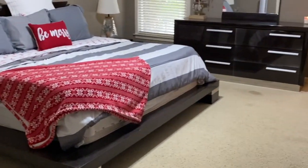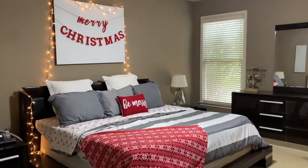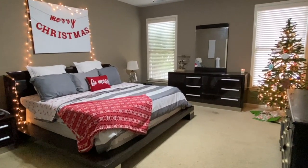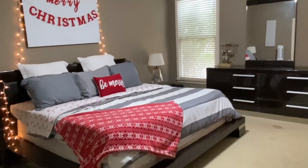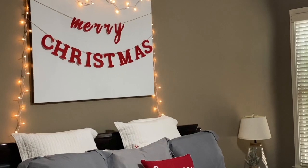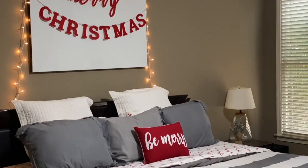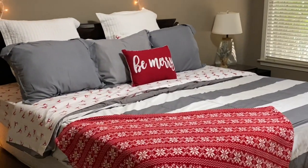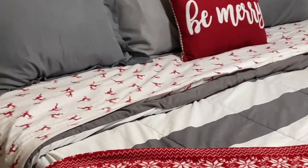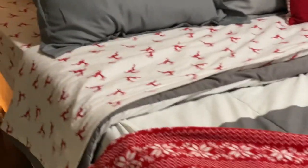And then you go to our bedroom. Our comforter is from Target. I refuse to buy a really nice comforter because we have 3 big dogs that are often muddy and often don't listen and are on our bed. So that Merry Christmas banner came from the Target Dollar Spot 2 years ago, and then it's just a white string of lights up above it. Be Merry came from Walmart this year. It was like $10. And then these reindeer sheets came from Walmart last year.